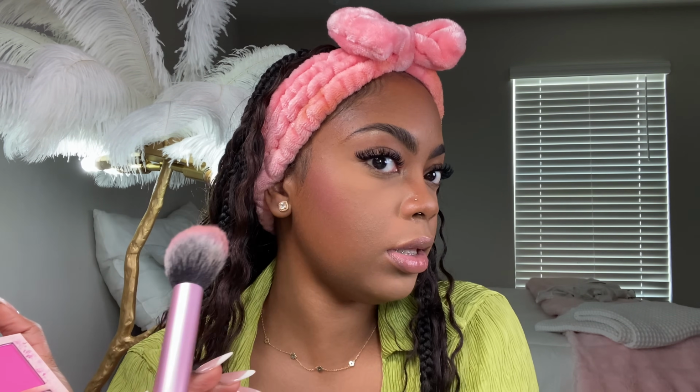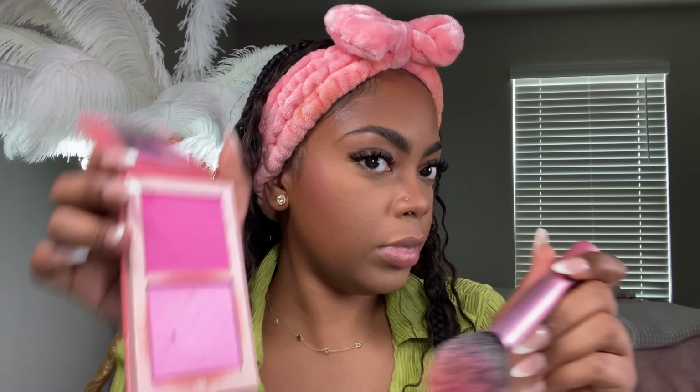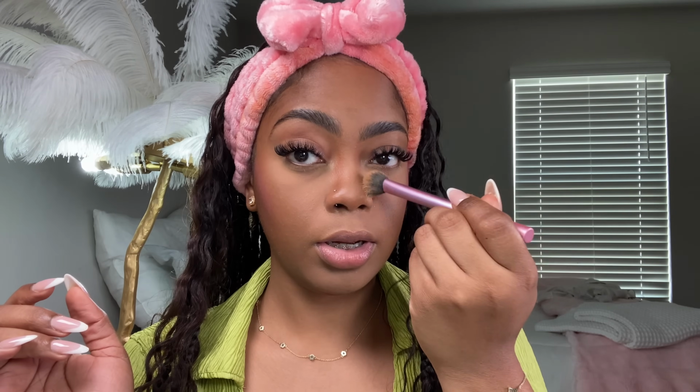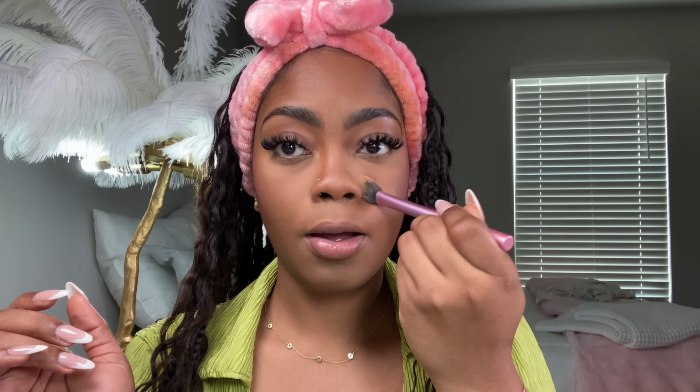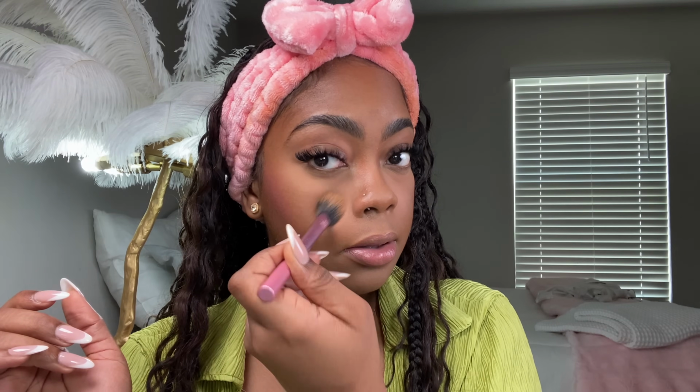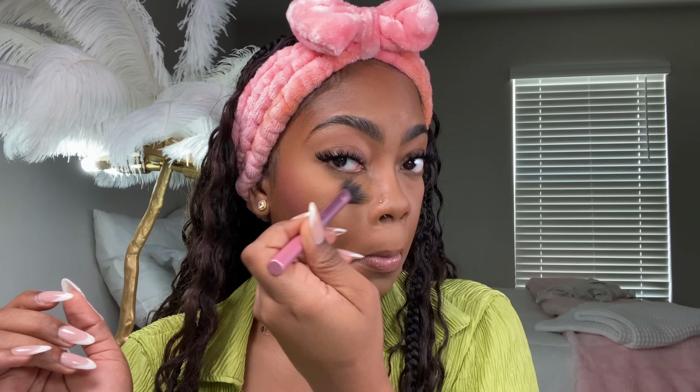Like, can you see that? Like this, it eats. So I'm just gonna go with my concealer brush and just brush away any excess powder that I had on my face.